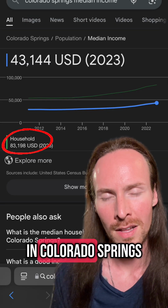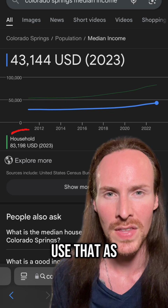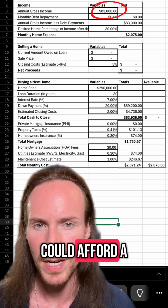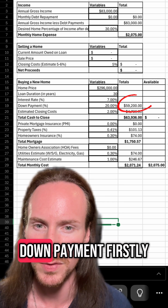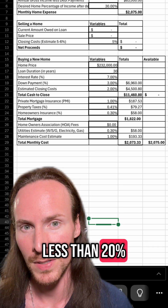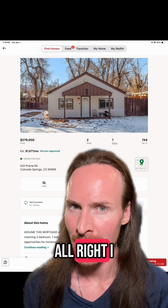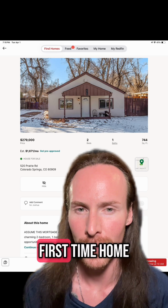The median income in Colorado Springs is right around $83,000 for a household. So we're going to use that as a baseline for our first-time homebuyer example. Our example homebuyer earning about $83,000 could afford a maximum price of $296,000 in this market, given a 20% down payment. Conversely, if this homebuyer wanted to put down significantly less than 20%, let's say closer to 3%, they could afford a maximum home value of $232,000.